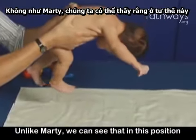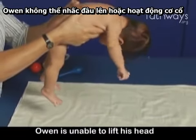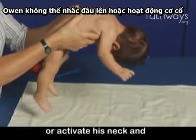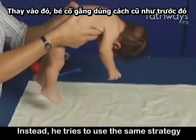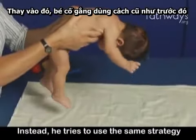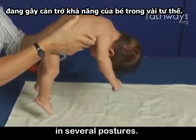Unlike Marty, we can see that in this position, Owen is unable to lift his head or activate his neck and his upper thoracic extensors. Instead, he tries to use the same strategy he did before, which is to move his arms and legs to initiate movement. This is a non-productive strategy. Owen needs to develop his trunk strength. Poor head, neck, and core strength is interfering with competence in several postures.